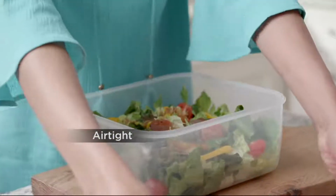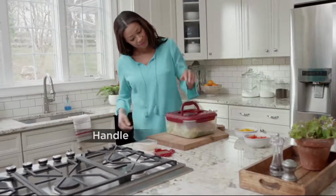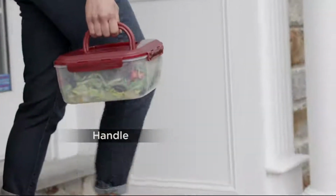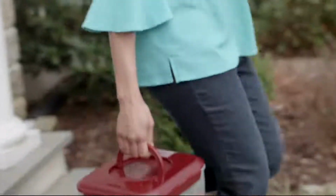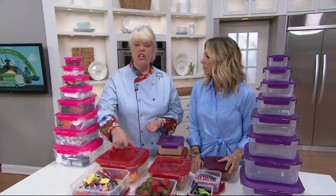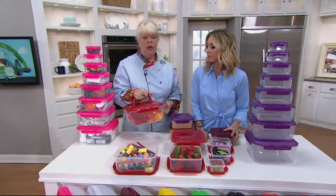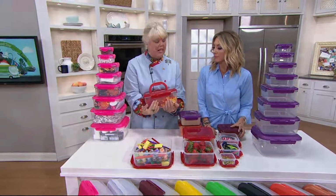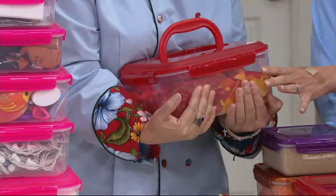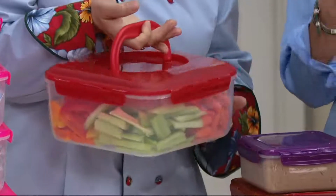These are airtight. They're watertight. So you can put your food in there and no worries at all. And there's that handle. You can take it and go. It's so much easier with a handle than trying to carry things in your hand, because you have such a nice, steadier grip than if you're trying to carry things stacked up. Your cut veggies are in there, great for a big serving of pasta salad or macaroni salad.